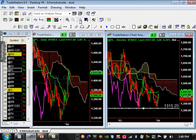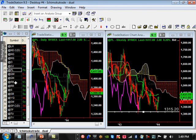If it doesn't break that resistance level of 14.37 and comes down to 13.15, it's going to have a high probability of breaking it and going lower. So there's definitely one to watch out for.